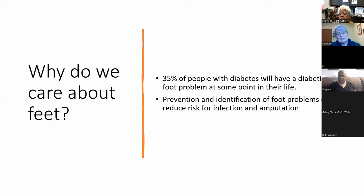So the reason we care about your feet is about a third of the people with diabetes will have some sort of diabetic foot problem at some point in their life. And with early identification and good healthcare habits, you can identify them early and prevent the risk of infection and amputation, right? That's what we're all kind of trying to prevent, is we don't want people losing toes and on up. All right.